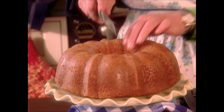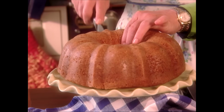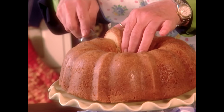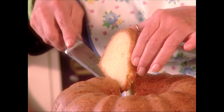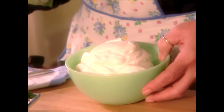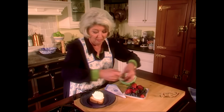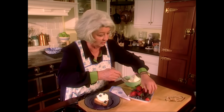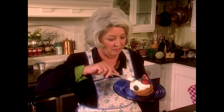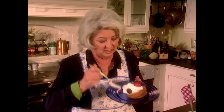I think we have to sample this one. It looks so good. What do you think? Looks perfect. I've got some fresh berries and some whipped cream over here to top my cake with. I love blackberries, and I love blueberries, and I love strawberries. Oh, it looks just delicious. Can't wait to taste it. I want to make sure I get some of all the berries.